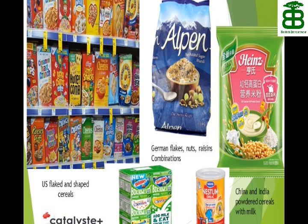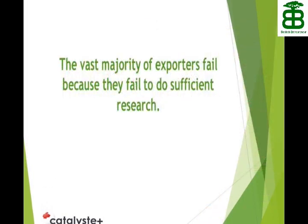Culture plays a huge role in this. So if you're going into export markets, you have to research those markets thoroughly, okay? Can I have my next slide? Okay, the vast majority of exporters fail because they fail to do enough research. Remember that. You can never do too much research.